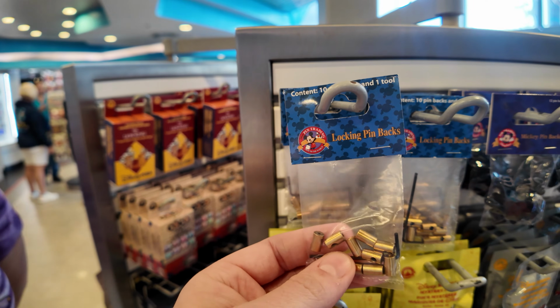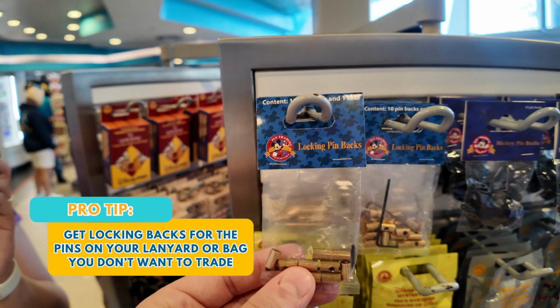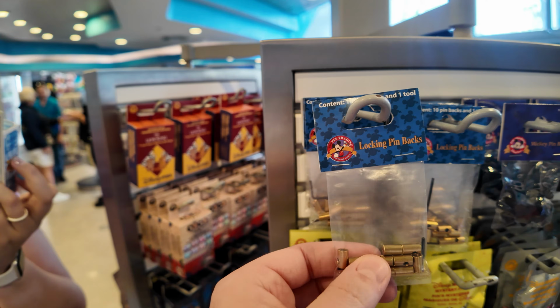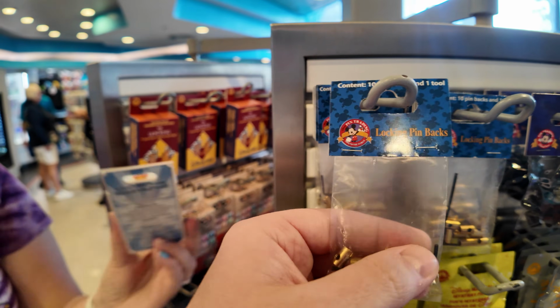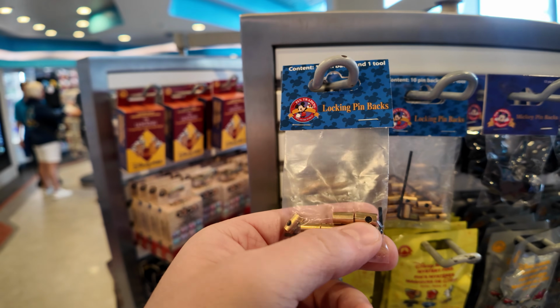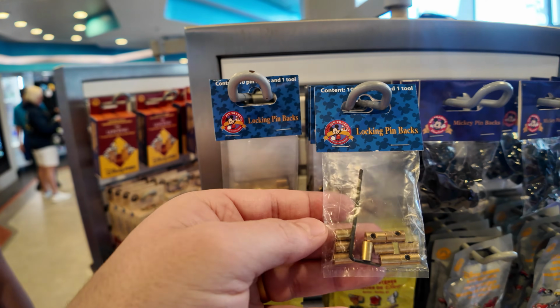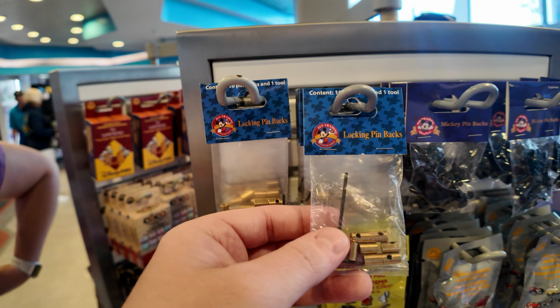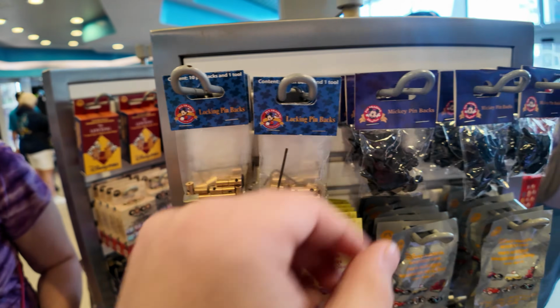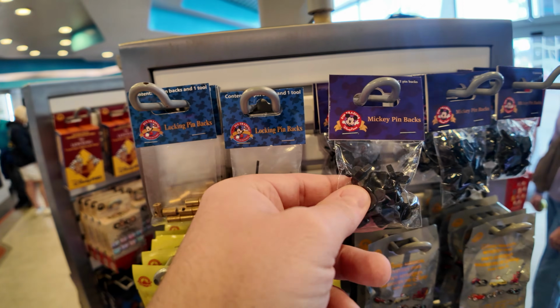Let's say you have a pin that maybe you don't want to lose, or even maybe you don't want to trade. These locking backs are fantastic. Basically, it has a little Allen key that comes with it. So there's a little screw, that little black dot right there is a little screw. And then it comes with this little Allen key like you can see in this one. And then you basically just tighten that on the pin post. They do also happen to sell extra Mickey pin backs if you want any of those.